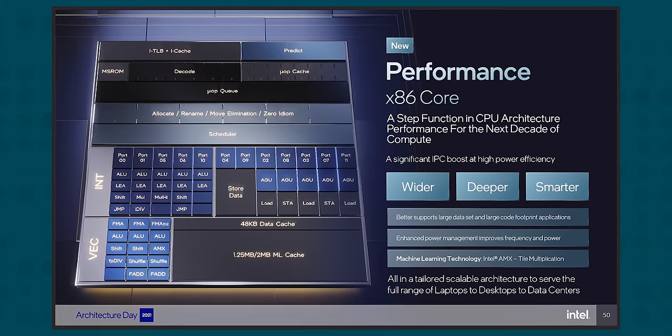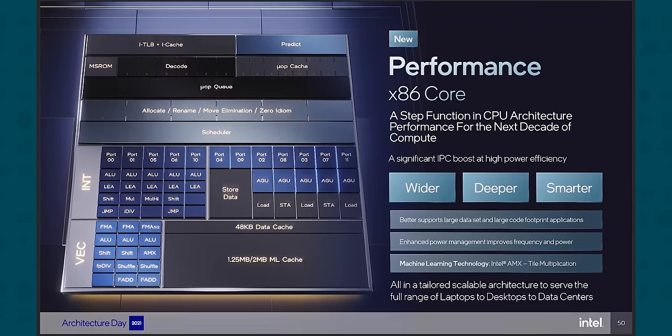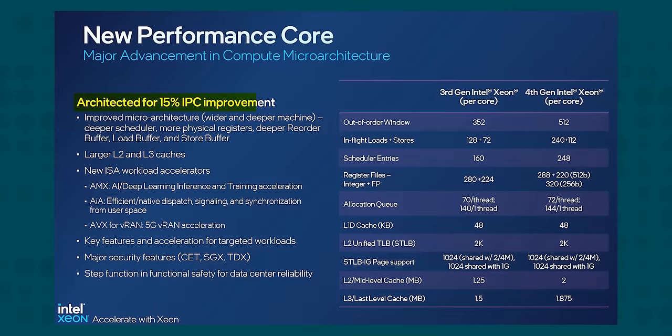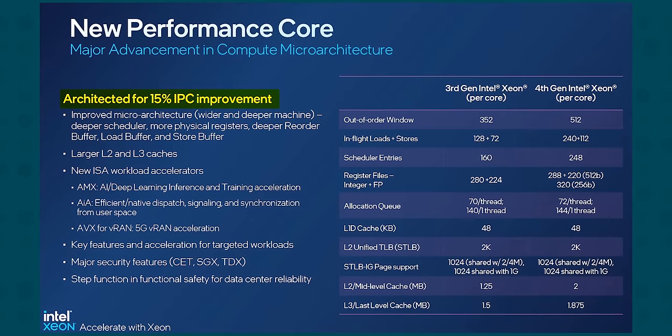Sapphire Rapids, the codename for Intel's fourth generation of Xeon scalable CPUs, is based on the same Golden Cove core architecture that can be found in the performance cores of their 12th gen desktop processors. Yes, you heard me. Last year's consumer chips. That's a yikes. But it does still mean a 15% IPC uplift over their previous generation Xeon, so that's good, and there's a lot more that's different.